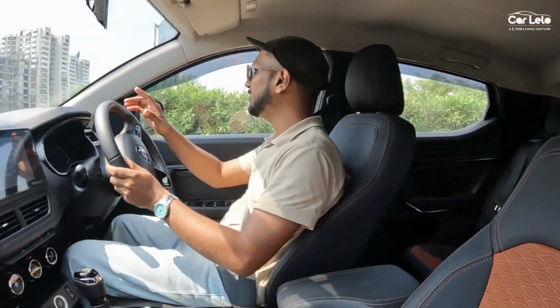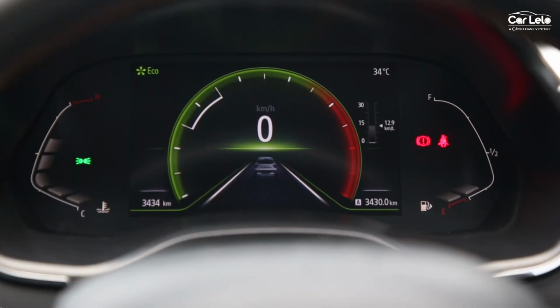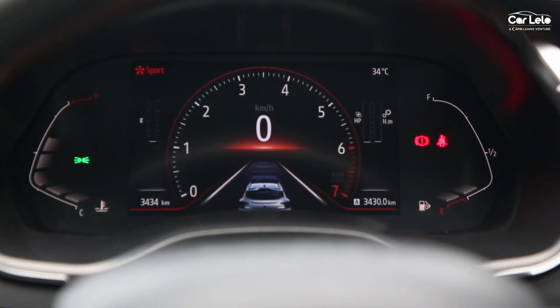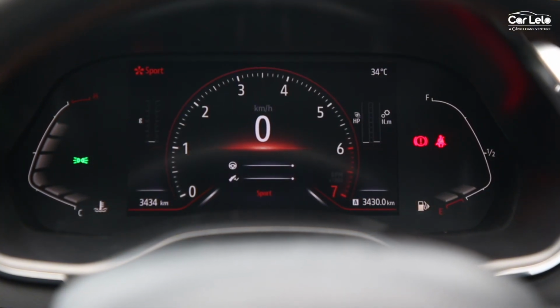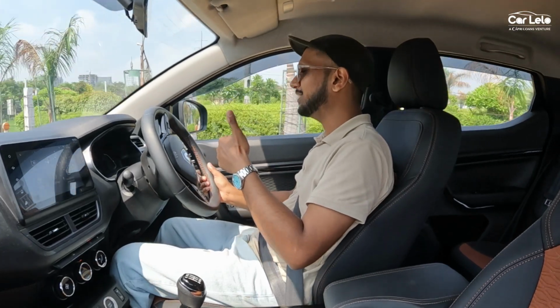No problem whatsoever. And every time you want to shift between those drive modes, the MID over here has a specific animation for each of those drive modes, which look absolutely amazing. So the use of MID on the Renault Kiger, kudos to Renault for that.